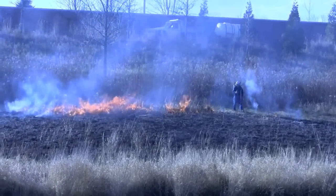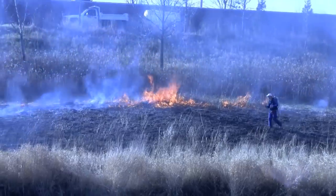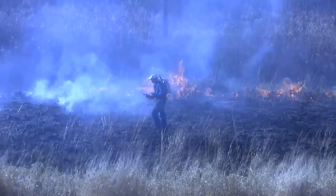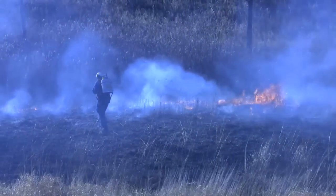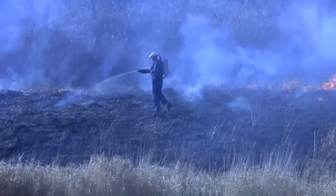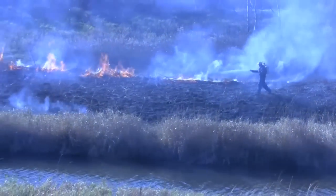We have a water wagon out there with probably about 400 gallons of water if we needed to quickly put it out. And the only reason to do that would be if the winds shifted, for example, and that can happen along the lake, but we didn't foresee that happening today, where we're going to have a wind reversal and get eastern winds, for example.